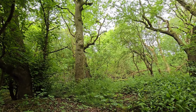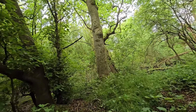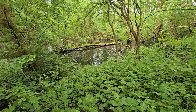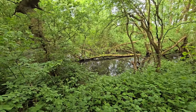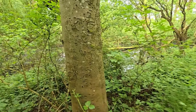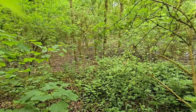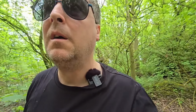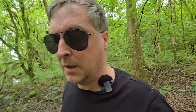Is that rain? No. Oh, look at that, a lake as well. Wow. Well, when I say lake, I mean a pond. We must be getting close to the railway line now, surely to God. Wow.